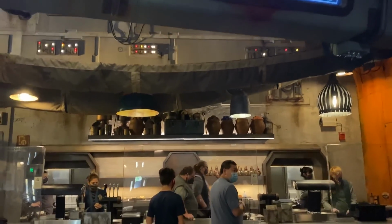If you are still interested in things like Woody's Lunchbox, we do of course have a Disney World Challenge series where we eat everything in Disney World. So go check out our Toy Story Land video on that and you can see more of what options Toy Story Land has as far as food goes in Hollywood Studios.